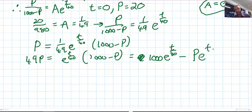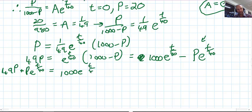I'm trying to get an expression with p, remember? So I need to get the p's on one side. That's why I expanded that. So on this side we have 49p plus p e to the t over 40 equals 1000 e to the t on 40. Alright, we can take a factor of p outside of that. I hope you're paying attention. This is a good strategy, even though it is big.